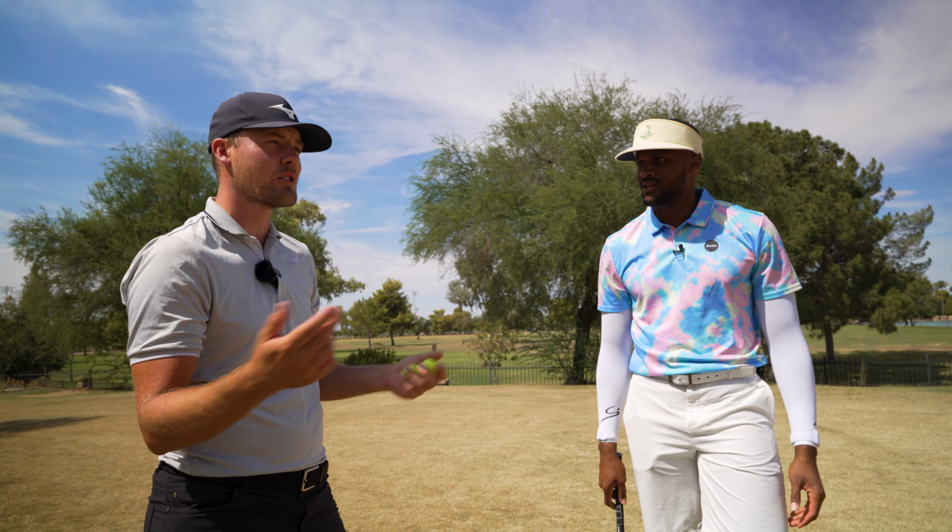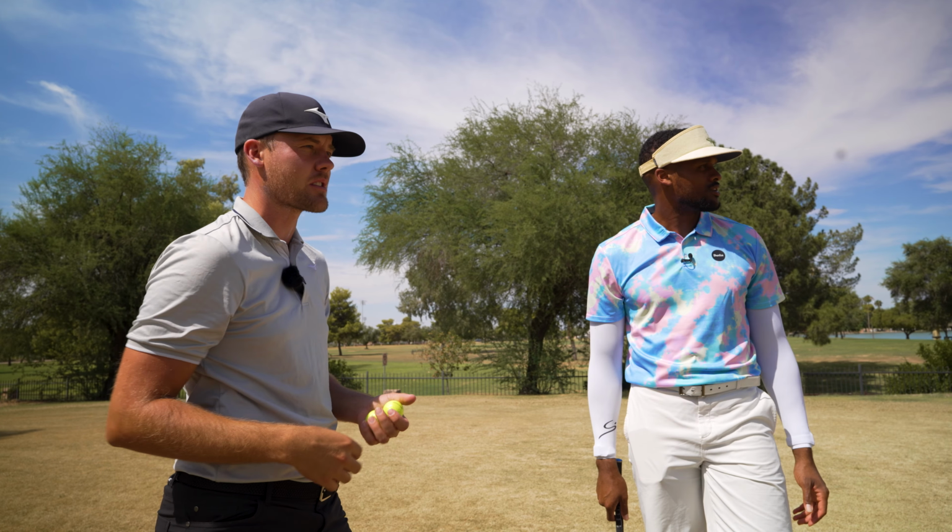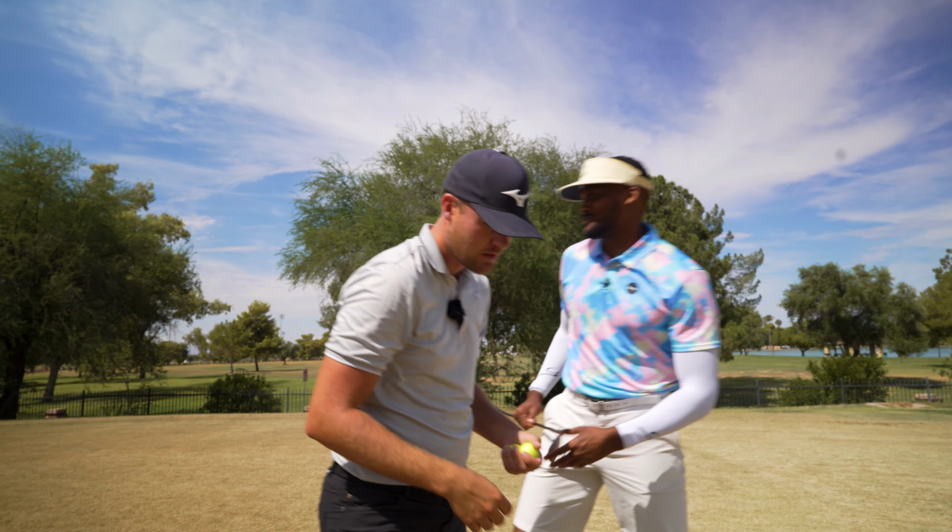So let's try another distance. We'll do the half 60 on the front part of this tee box. Let's see if we can get the right distance there. All right, let's do it.